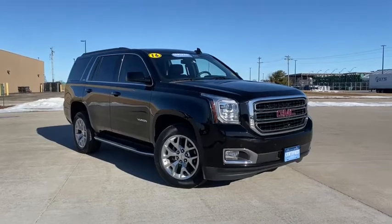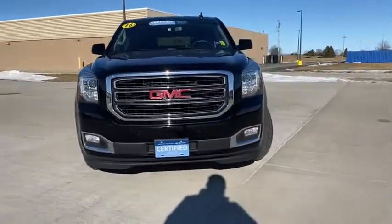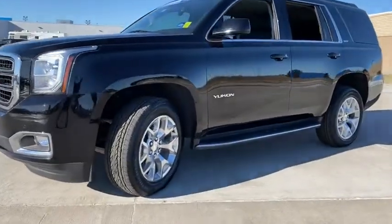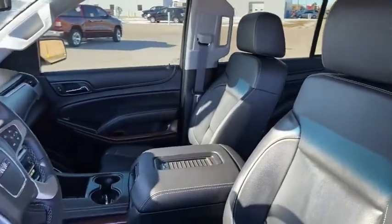Looking for the right vehicle? Check out this 2016 GMC Yukon. Peace of mind comes standard with GMC's powertrain warranty and Yukon's 5-star frontal crash test rating. Boasting a Vortec engine with active fuel management, flex fuel, Yukon is agile and capable.